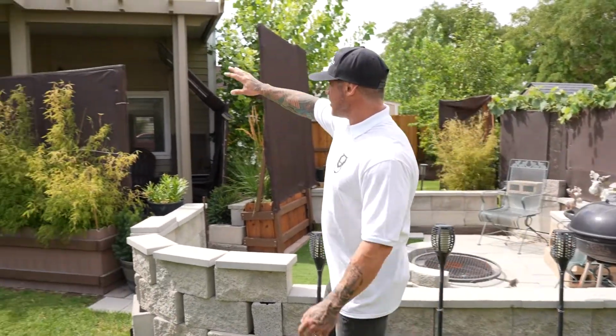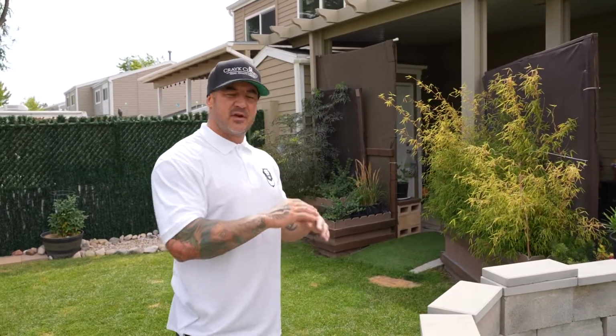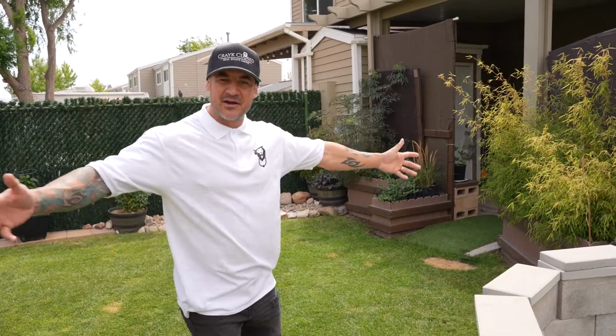We've got a covered patio here. There's more storage under there. This place, I can't tell you how much storage this place has for a little 1,300 square foot condo. There's plenty of room for everything. You can sit under the patio in the winter so you don't get wet. You can come out here in the summer and enjoy the backyard. It's perfect. So there you have it.